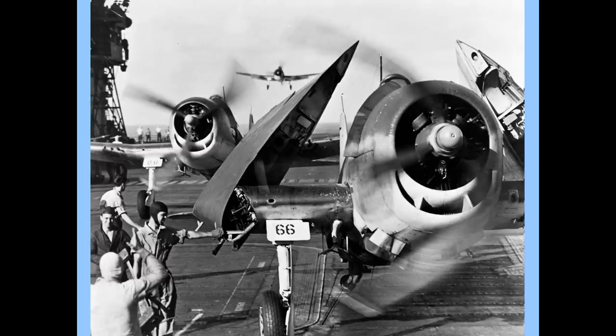He's all the way up farther forward. You'll see the guy on the side there with his chocks. The next airplane has just cleared the barriers, which have been lowered. He comes over them, the barrier has been raised, and the third airplane is seconds away from touchdown. And that's the type of pace the flight deck worked at during the war. It was a terrific operation.